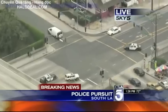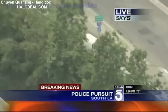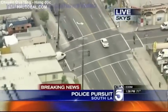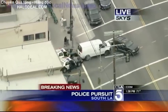It looks like he's going to be making his way southbound. He was just northbound on that very street. Now he's going southbound. It looks like he's made his way out of that particular spot. He's going to be coming up on that interchange right now. And as you can see, there he is. He's just collided with a vehicle here. He's just collided with cross traffic right at the intersection of Washington.